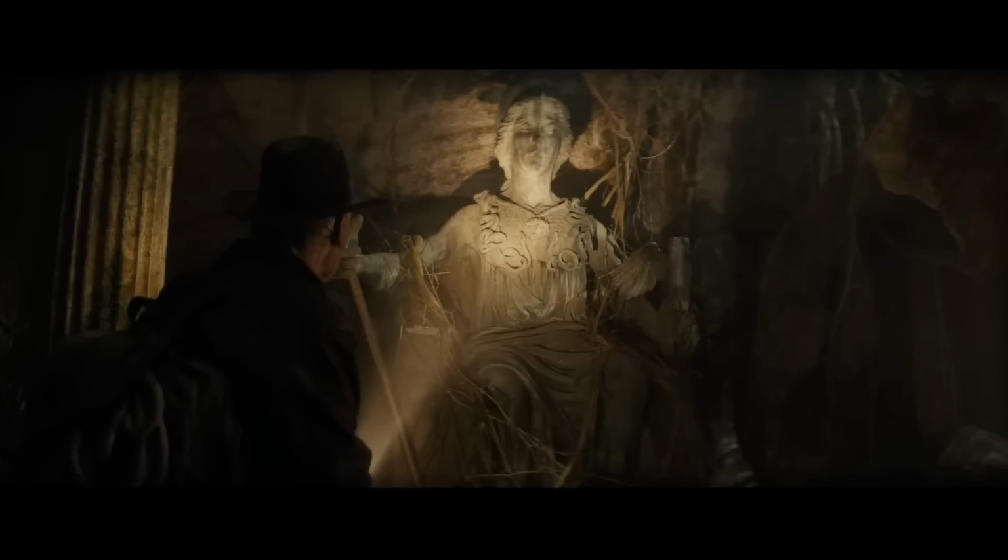And that kind of brings us into this next scene. We see Indiana Jones lurking around in another cave.